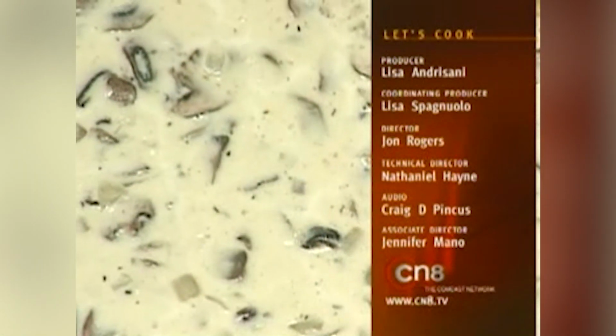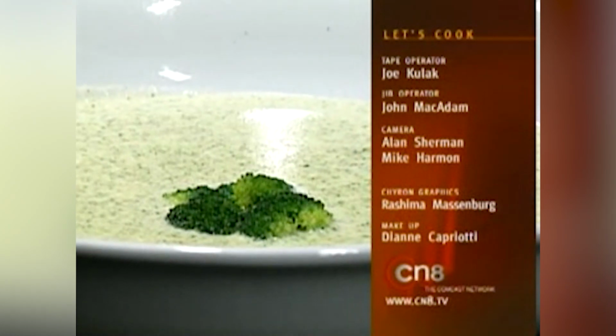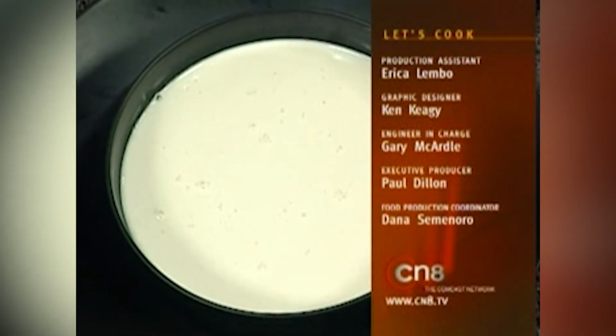Because I'm just going to tell you in the last half minute of the show that we made a delicious cream of mushroom soup with sliced mushrooms, a wonderful cream of broccoli soup, out of this world, and last but not least, heart healthy, even though it's got a little bit of cream, a garlic and manchego cheese cream soup.